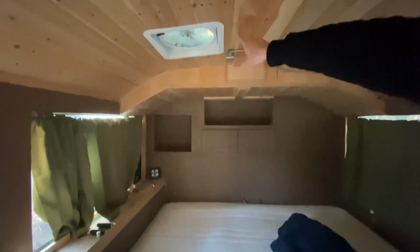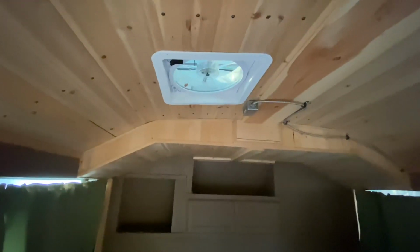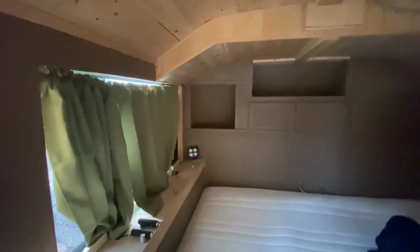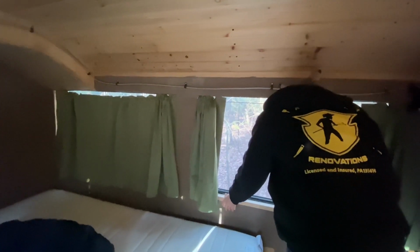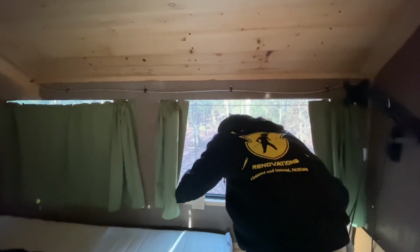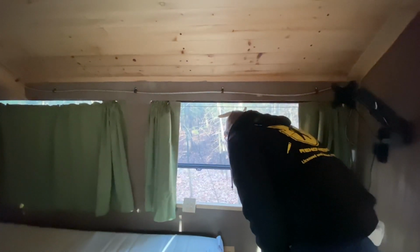And there's 2 Maxxair fans, which are 12 volt electric. I'm not sure if it's 12 volt or AC. Curtains and windows. It's simple, but it works. We haven't actually opened these yet, so not sure. That's nice. They just tip out.